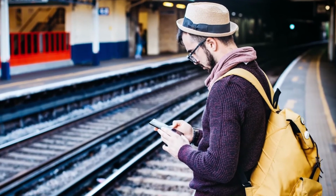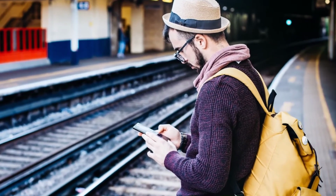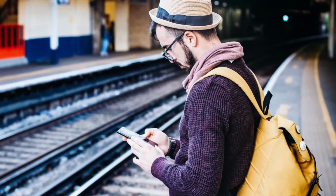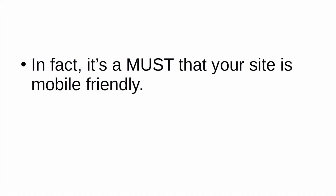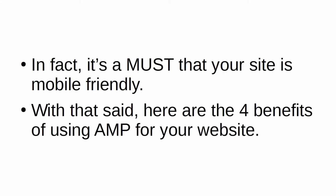With more and more people using their mobile devices to access websites on the internet, it's important for your site to have a mobile-friendly version. In fact, it's a must that your site is mobile-friendly. With that said, here are the 4 benefits of using AMP for your website.